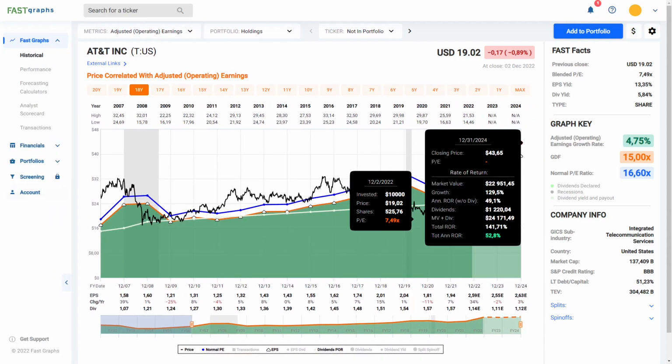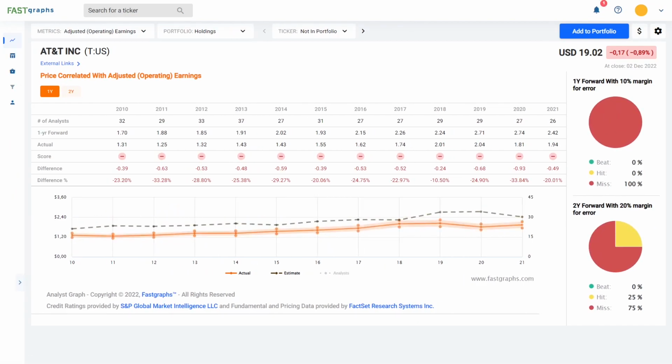So let's see, are the analysts right on AT&T usually? And unfortunately, this is a disaster. Here we can see that analysts usually estimate 0% beats, 0% hits, and 100% miss. So those 50% might actually be quite lower. We can see here that you could probably cut off about 25% of those earnings to get more in line with reality.